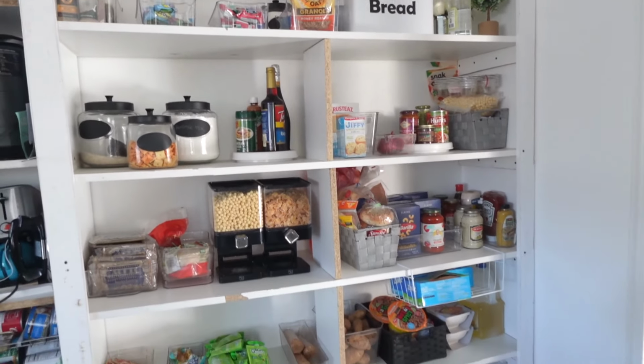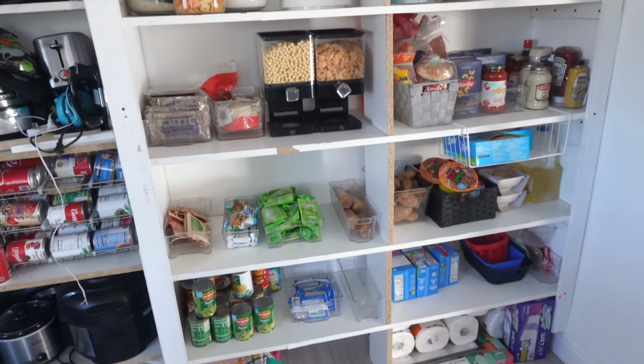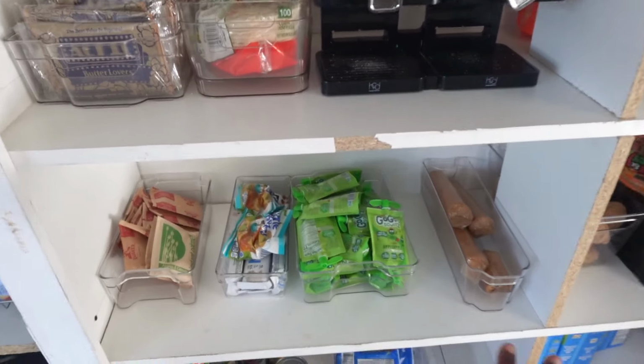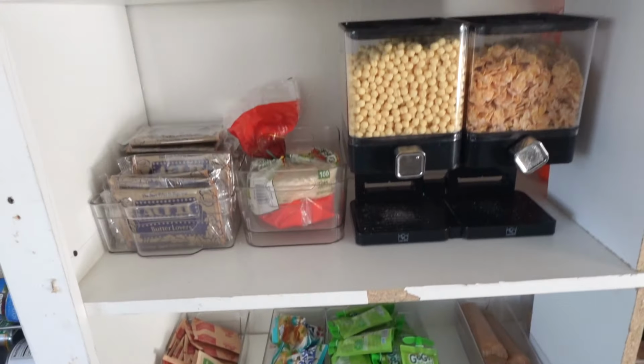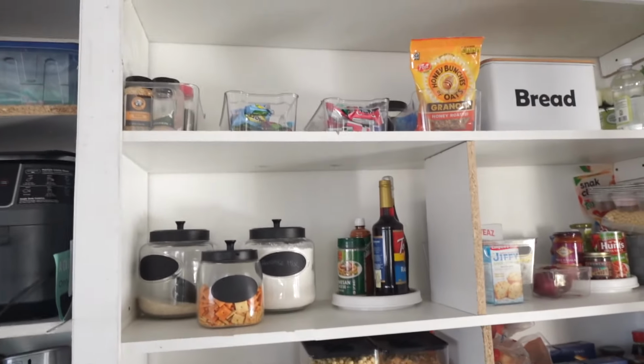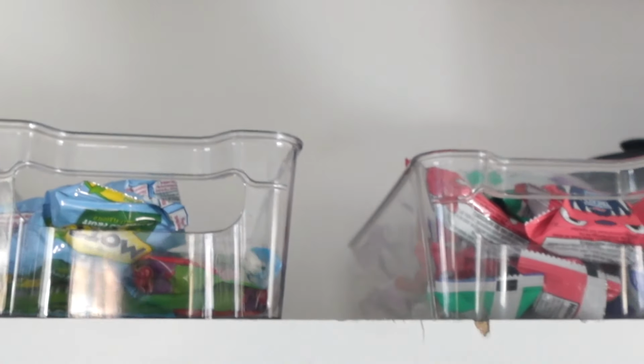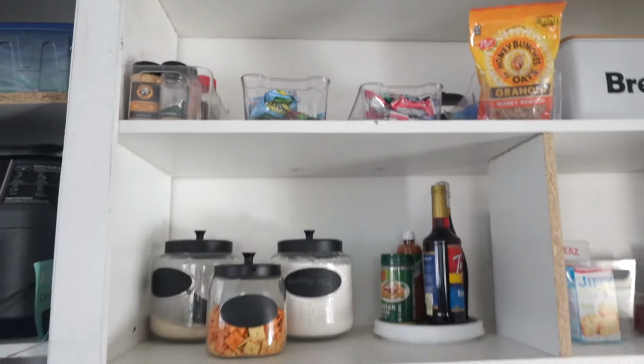Boys helped me. It's not organized like I want it to be, but it's perfect. I had them put the canned goods and stuff under there. And just some snacks and crackers. The cereal I refilled. I put all this type of snacks up here because they eat this stuff too fast. So I like to put it at the top.